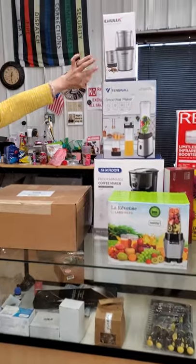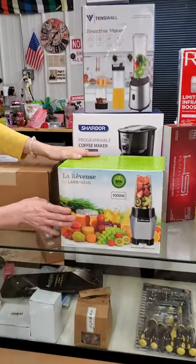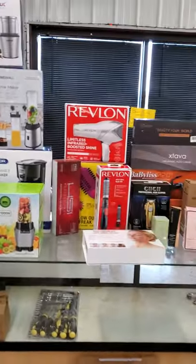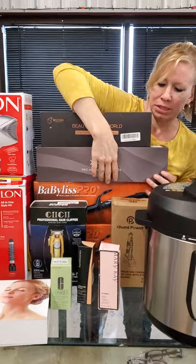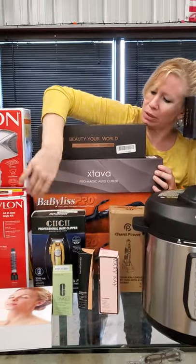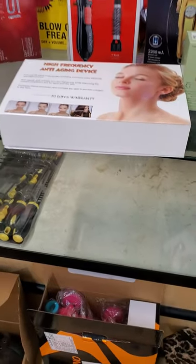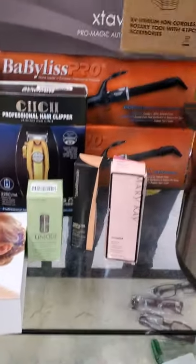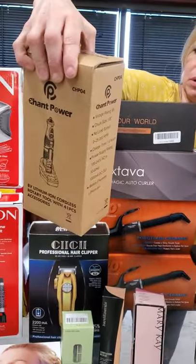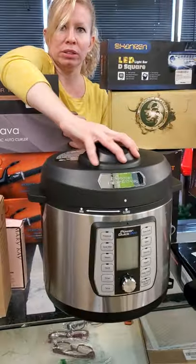We got coffee grinders, smoothie maker, coffee machine. We have our blenders. We have our hair stuff. Blow dryers, hair tools. We got Babyliss. Got our clippers. We got Revlon. We got our beauty high frequency thing to keep your skin looking great. We got some beauty products here. Cordless rotary tool. Big cooker.